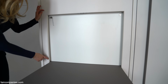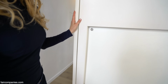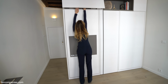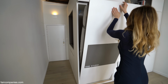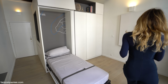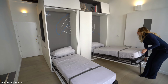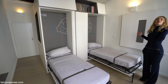There's a, I don't know the word in English. It's cerniera. There's a magnetic block. Then you just close it, and that's it. And here, there's a fold-away bed. This is just for safety, but we block it with this. And here there's a bed. So that's it. And there's another one because the client asked to separate the bed. And do like that. It's really light, I can do it easily. So instead of doing a big queen bed or big size, you prefer like this.